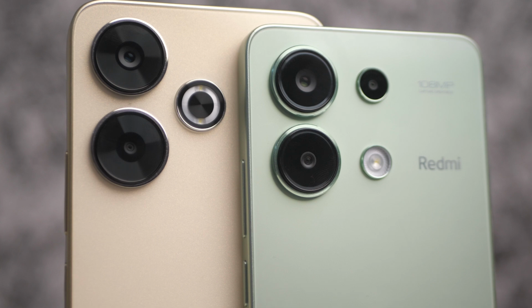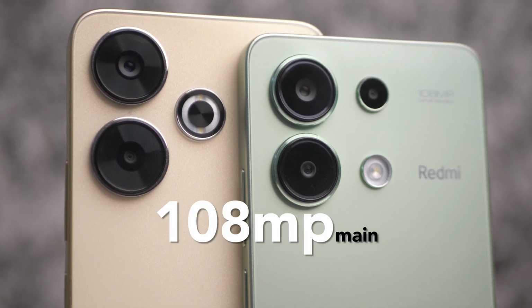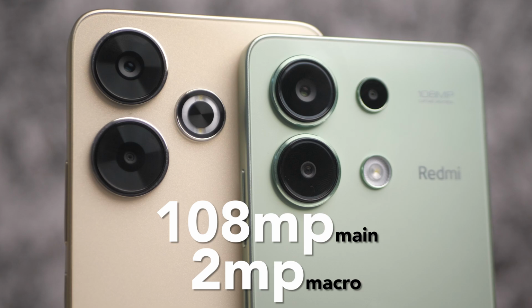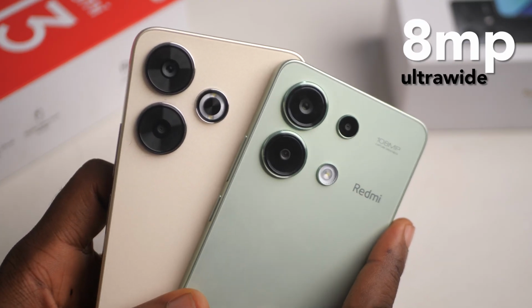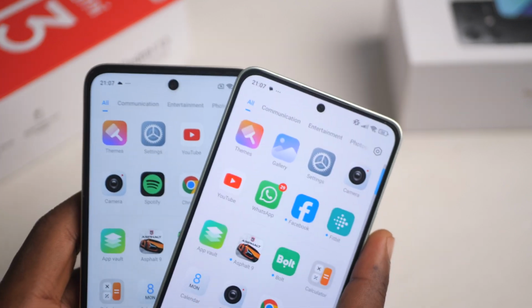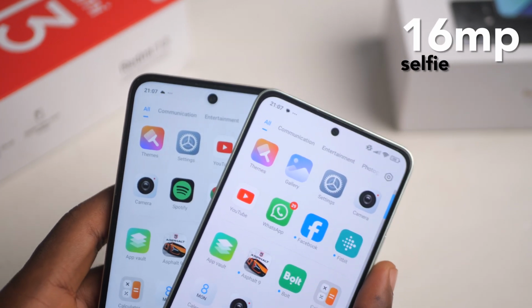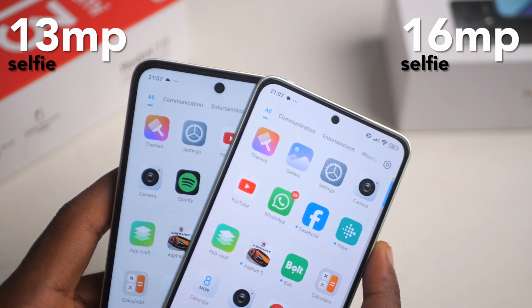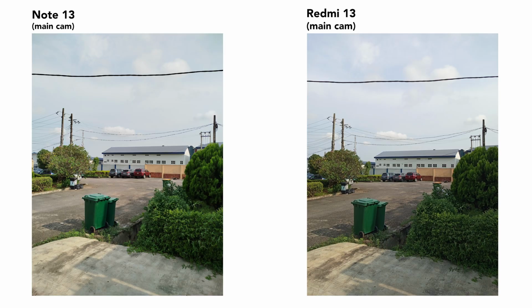For cameras, they both have a 108 megapixel main camera. They also both have a 2 megapixel macro lens. But then we have an additional 8 megapixel ultra-wide camera on the Note 13. For the selfie camera, the Note 13 has a 16 megapixel camera, while the Redmi 13 has a 13 megapixel camera. We're going to come to the selfie camera in a bit, but starting with the main camera, they're actually comparable. Most pictures are similar.